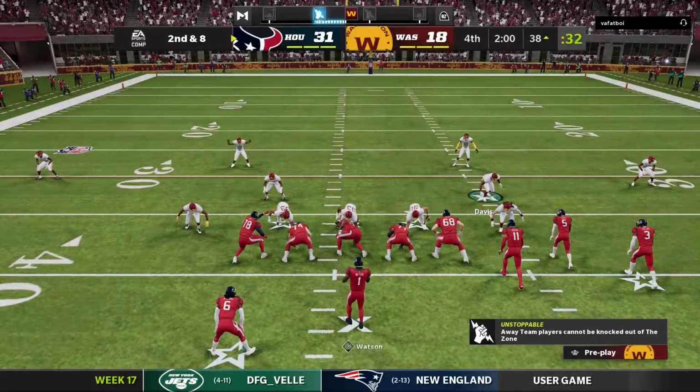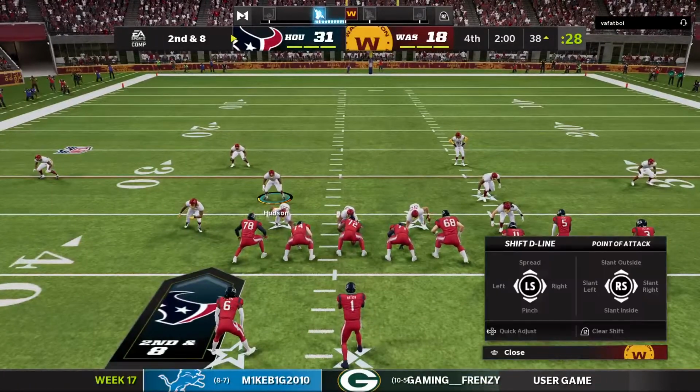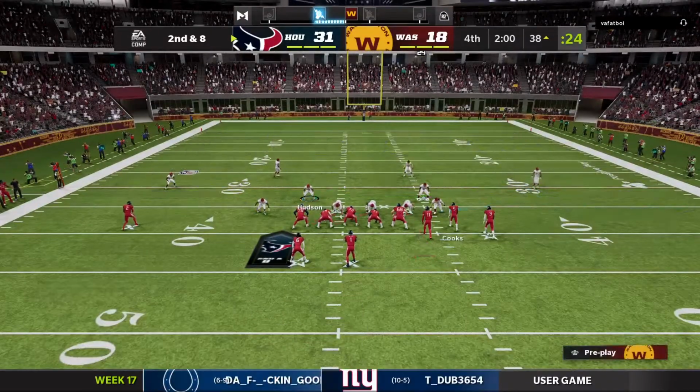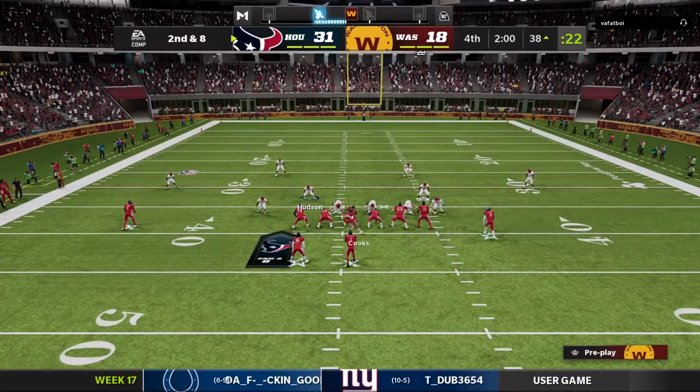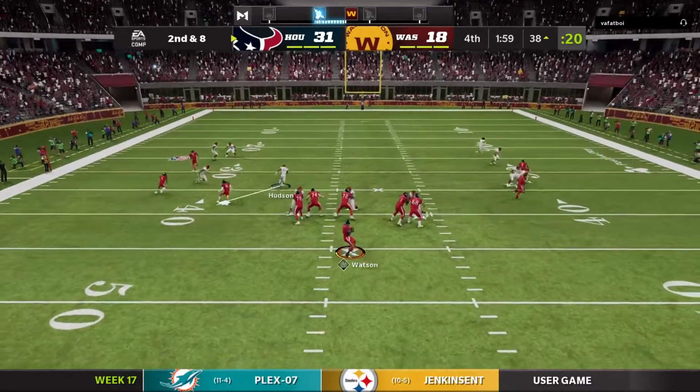So it's Texans football as we welcome you back. And you'd have to figure they're just looking to burn these final 2 minutes away and get out of here with a victory. Hey, check Mike 47. Check Mike 47. Oh, yeah, I'm coming. From the 38, Watson.